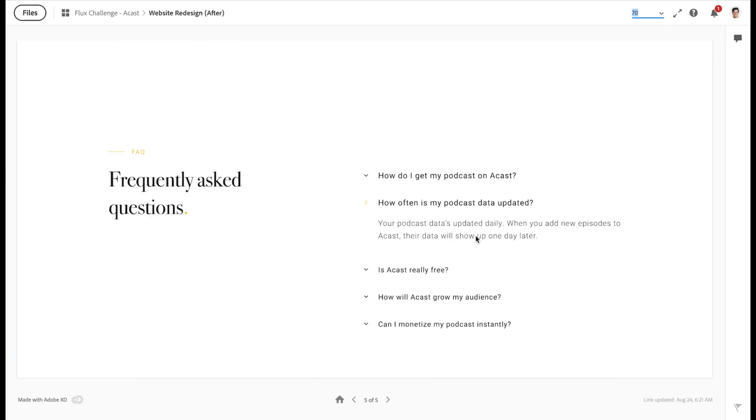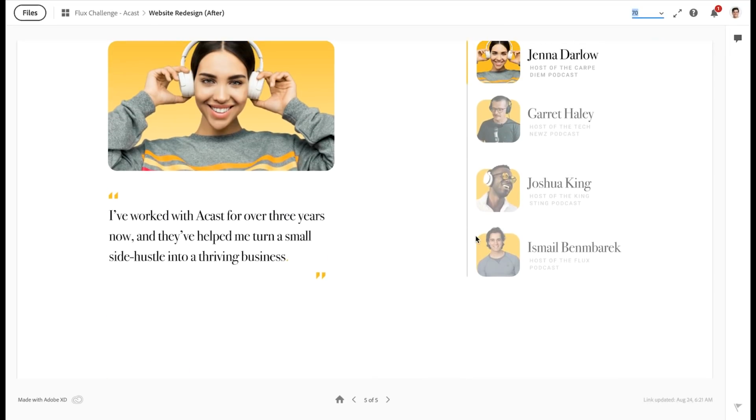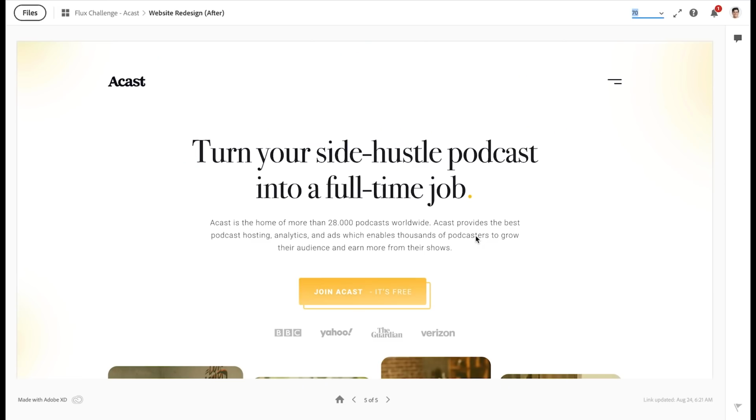Another thing that's really well executed here is the use of white space. Just look at how soothing this layout is. It makes the consumption of information, whether textual or images, very, very easy and seamless. Yeah, kudos to you, Ludvig. This is a stunning redesign.